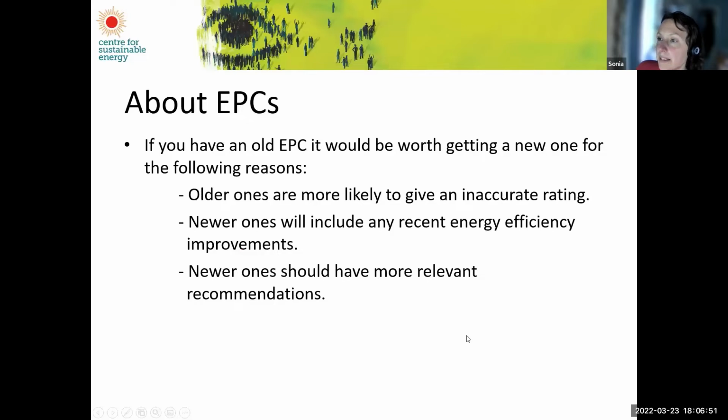So about EPCs, if you have an old EPC, it would be worth getting a new one. Older ones are less accurate. If you have had work done since having the old EPC done, then the new one will take into account any recent energy efficiency improvements. And the new ones will also include more relevant recommendations. There are often relatively few recommendations on older EPCs.